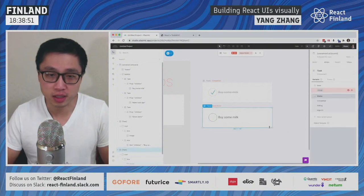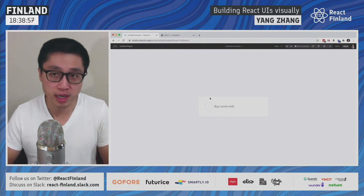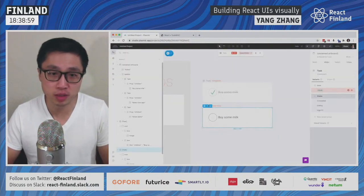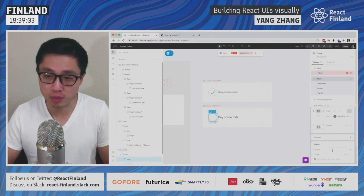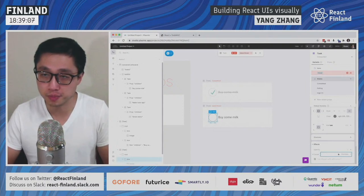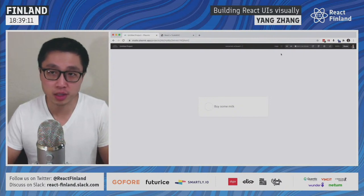Now I can try this out in preview mode. And I'm hovering over this thing. Okay, so that's close to what I want, but I realize another thing that I want is for this cursor to become a hand pointer as well. So I'm just going to set that here directly and preview again. Okay, so that's a lot better.